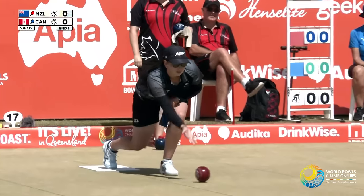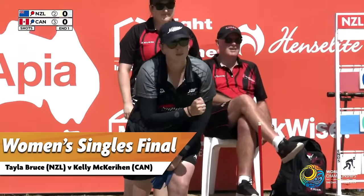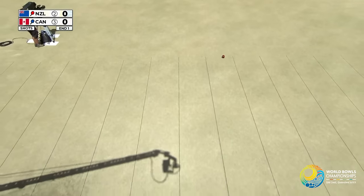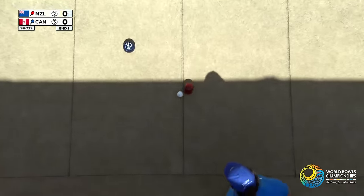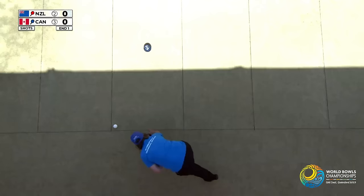Using the blue. Don't be misled by the uniforms. They are their country uniforms.